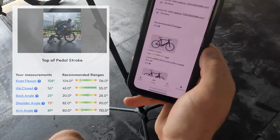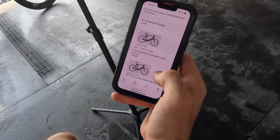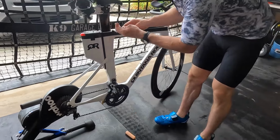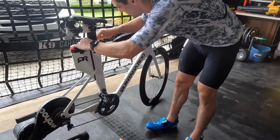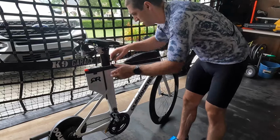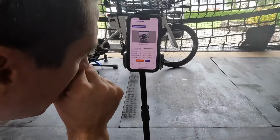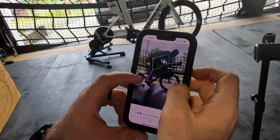All right, so first we have to lower the saddle by a lot. And then it'll probably tell us forward and back which way we need to move. Okay. So let's start with that. Yeah, lowered it about 20 millimeters. I don't know what any of that means, but let's see how it changes.